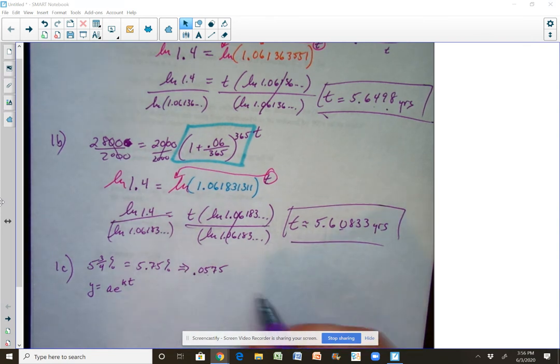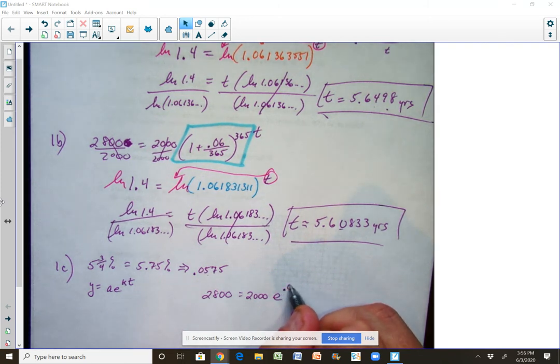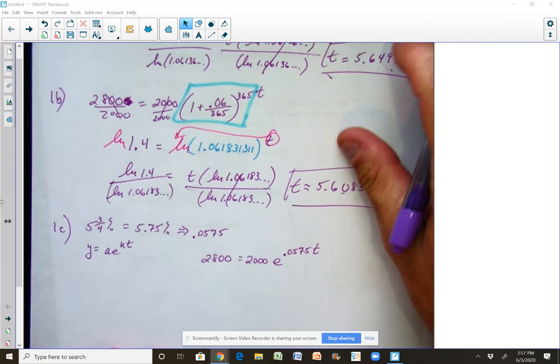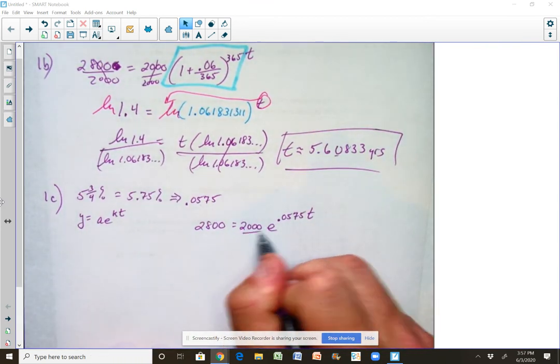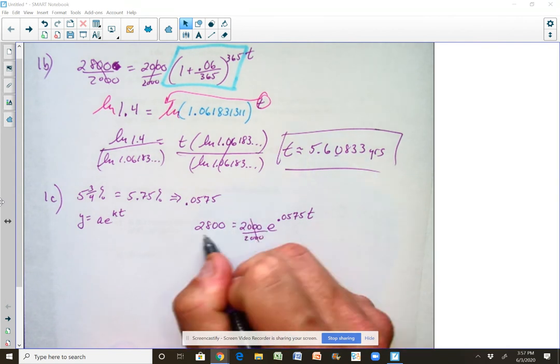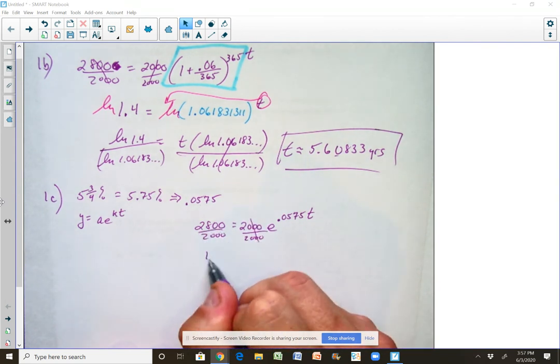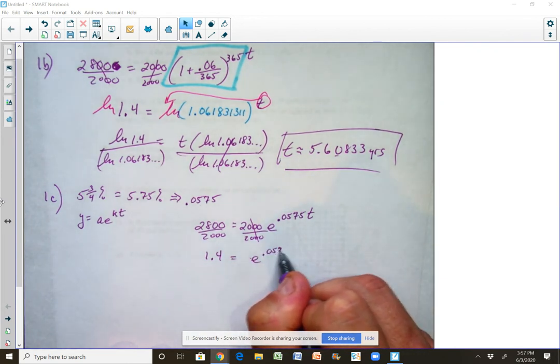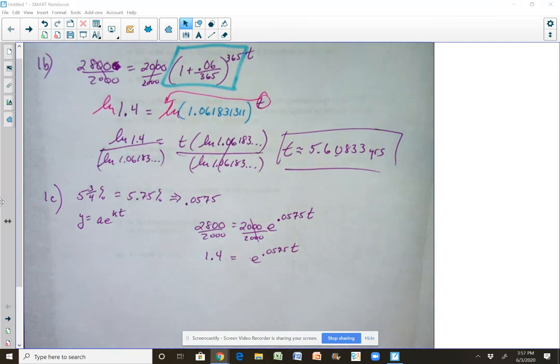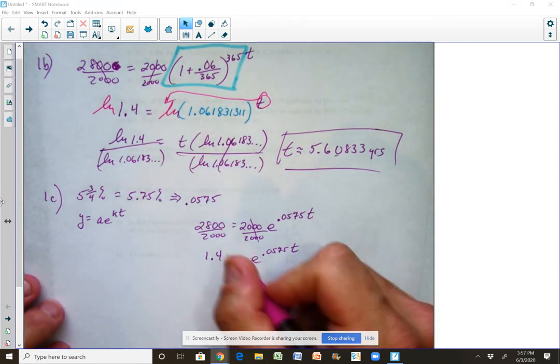Okay. So we're going to write that out as 2,800 is where it has to end up equaling. It's going to start out equaling 2,000 with the initial investment and e to the positive 0.0575t. And we're going to solve this equation out just like we did all the others. So again, the first step is let's divide this 2000 over. We'll get rid of that. So we get that same constant 1.4. This time it's equal to e to the 0.0575t.